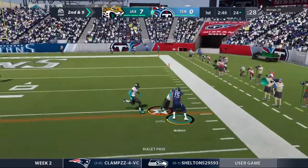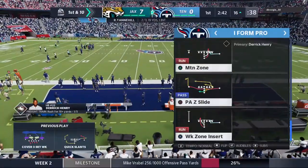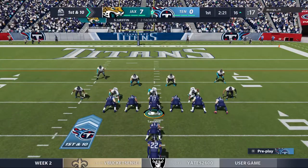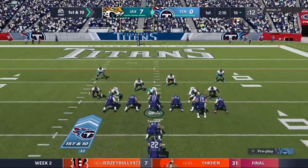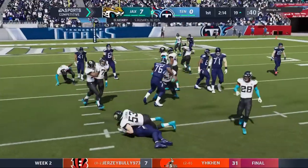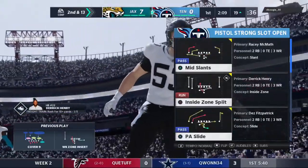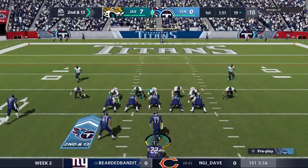Second and nine. Tannehill. Quick hitter here. It's complete, and he'll take it down here just shy of the 15 at the 16-yard line. 9 yards the pickup there, and it's a first down. Derrick Henry, and they'll lose yardage here. Knocked back to the 19-yard line. That's going to wind up a loss of a full 3 yards on first down. That loss of three, a rare stumble on a promising drive.